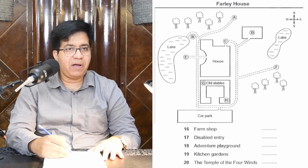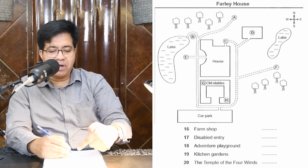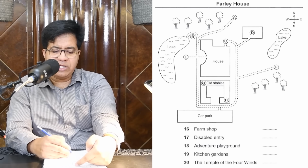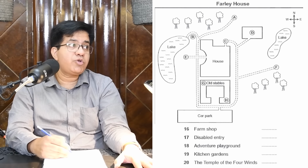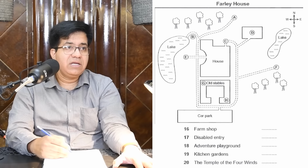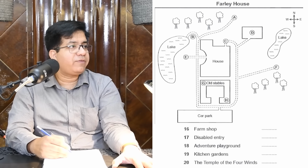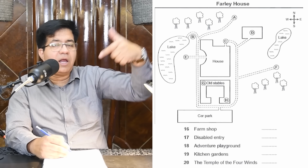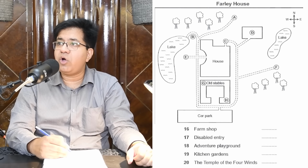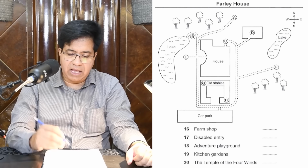Now look at the car park, and the far side is the opposite side. From the car park, the opposite side, you can see one entry there. Which option? C. And you should remember the word far side. Far side means opposite side. It's the far side of the car park. The car park is here, so the opposite side of the car park is the far side of the car park. F-A-R, far, S-I-D-E, side. Okay?